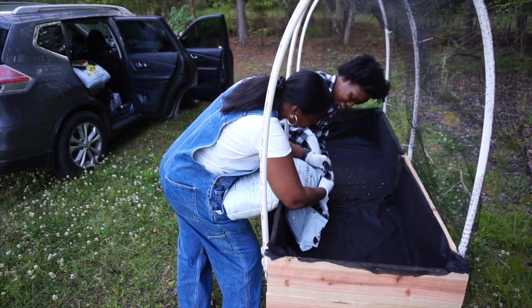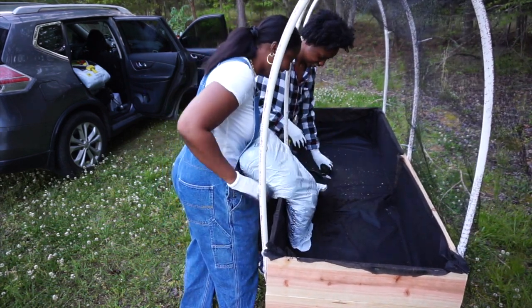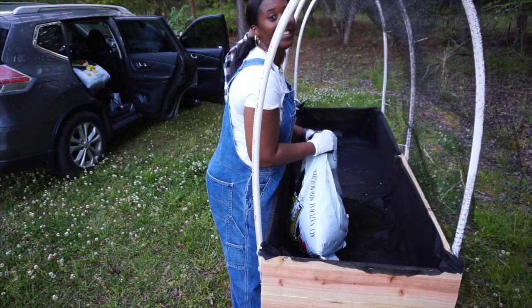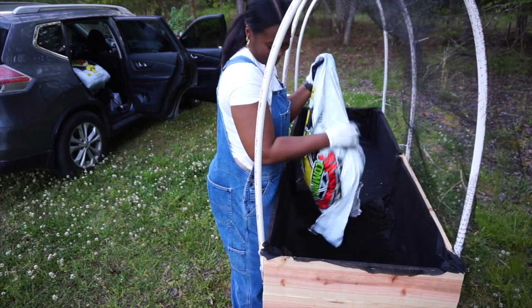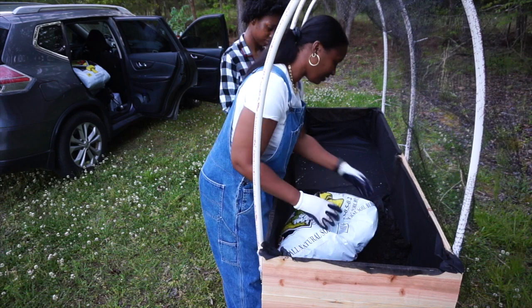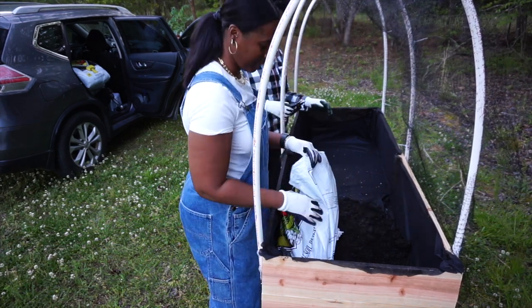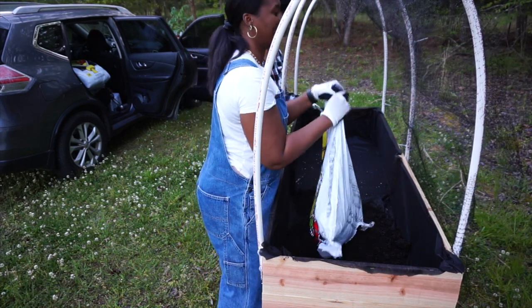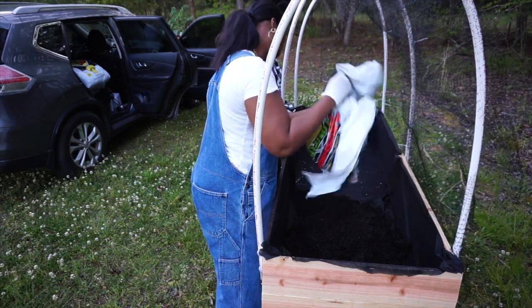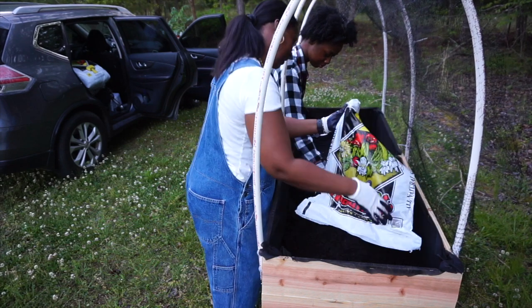Hold on, let me help. Look at it. Don't get it dirty in the dirt. Oh, it's heavy. The bed is uneven. It's not level. I'm going to make sure it's level too. Yeah, that's definitely what I was going to say.